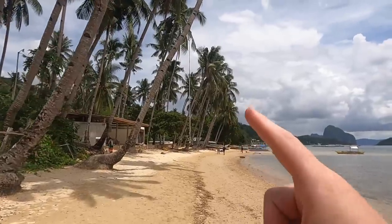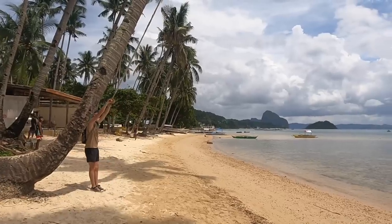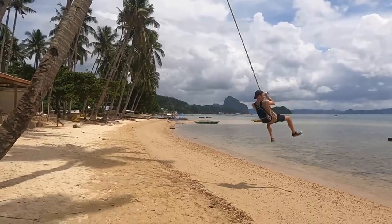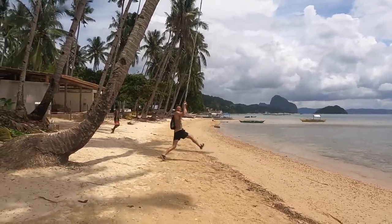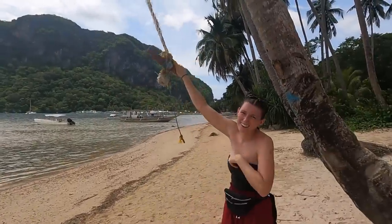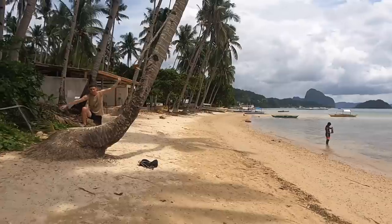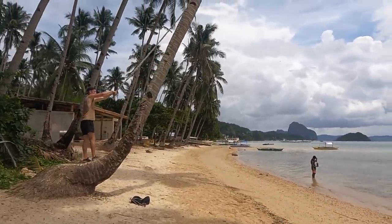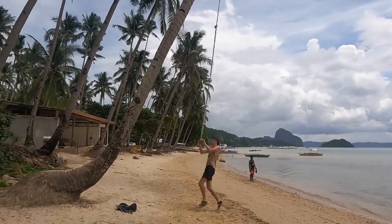I found a rope swing. It looks fairly stable. Definitely gonna have to give it a swing. Oh, he's going off the tree this time. That's so fun.